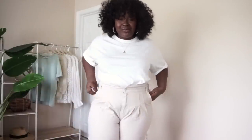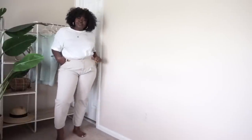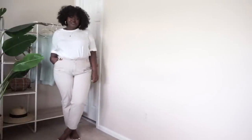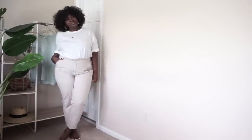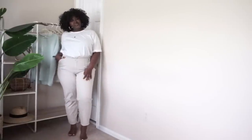This actually fits, y'all. I was cautious as heck when I added this to my cart. I was like, this thing is probably not gonna fit. Let me not even bother. These are size 18, FYI, jeans. I've been wanting these parachute jeans for the longest time. And the only place that I know that really does it is Zara and H&M, right? I've been eyeing it and eyeing it for a while now, and then I grabbed these.